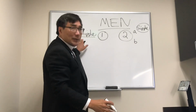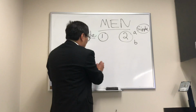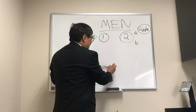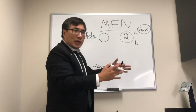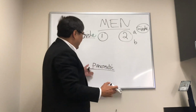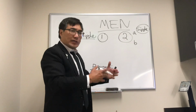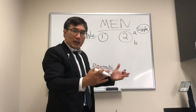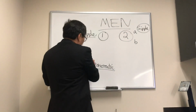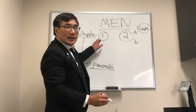The reason they've had the Whipple in the MEN1 is the characteristic feature is a pancreatic endocrine neoplasia, and that can be a gastrinoma or insulinoma, and it can produce endocrine manifestations if it's secreting the gastrin. That's the Zollinger-Ellison syndrome. You might remember that from medical school, which could cause diarrhea. And so the Whipple goes with MEN number 1.